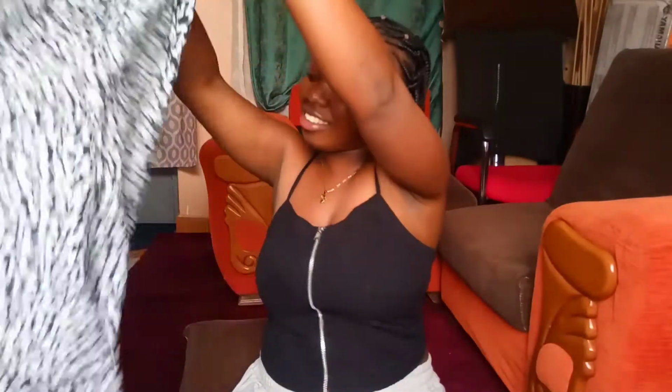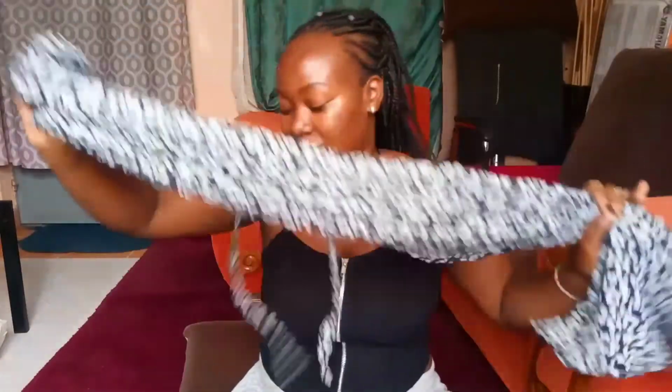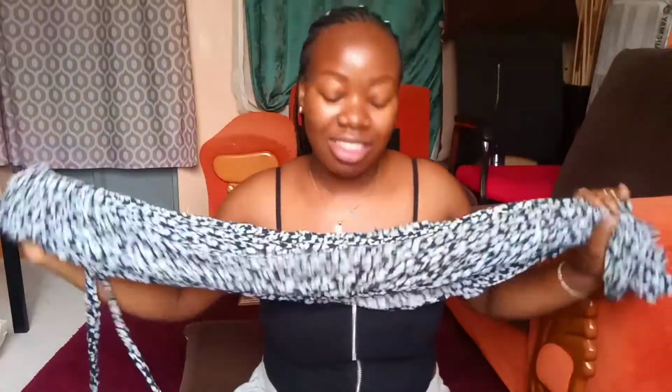Next skirt is this maxi skirt. It's a maxi skirt, but here's the flip. It has a thigh high slit. It's kind of a wrap skirt, but the slit is from your legs to your thighs. It is so long. The slit is so long. I love this skirt. I can't wait for you guys to see me in this.